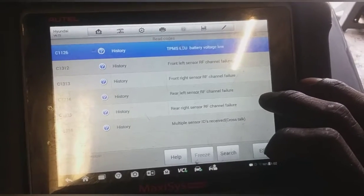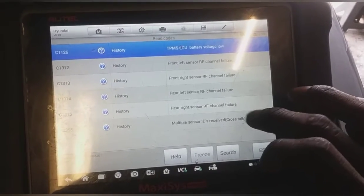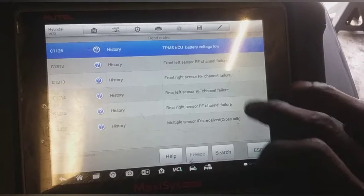Battery low voltage. Multiple crosstalk. Okay.